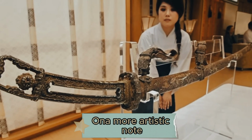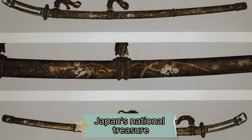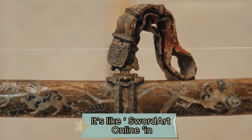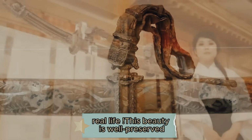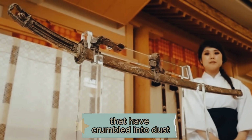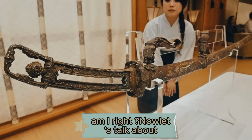On a more artistic note, the Kenjiro sword, Japan's national treasure, is a testament to exquisite craftsmanship. It's like Sword Art Online in real life. This beauty is well preserved, unlike many of its ancient buddies that have crumbled into dust. Craftsmanship goals, am I right?